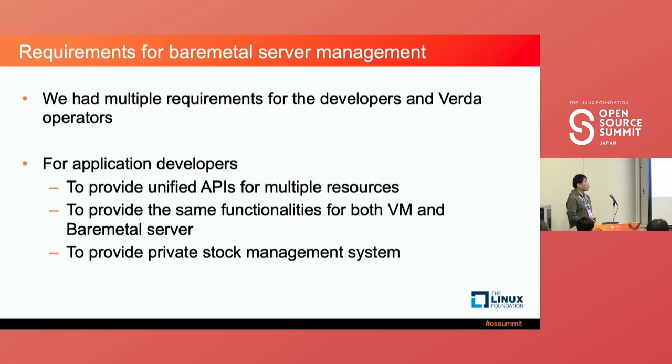And also, we need to provide the same level of functionalities for the virtual machine and the bare metal server so that end users can utilize the same set of functionalities for both VM servers and bare metal servers. And also, one of the requirements to provide the bare metal server is that the application developer requires the private stock, which is pre-assigned to the application developer's end user project. It means dedicated bare metal servers for the application developer team.